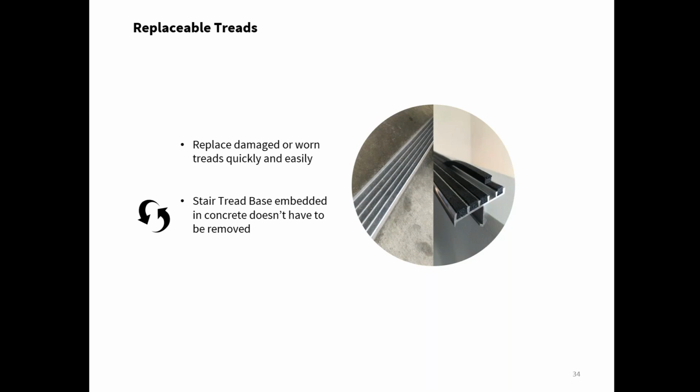But if we were working with the new recycled rubber content, and on the right-hand side of that bubble, you can see it slightly lifted up, it would be the simple replacement of one of the eco strips, and you would have a nice, fresh, perfect stairwell to walk on again. So stair treads that have been embedded in concrete don't have to be removed anymore.